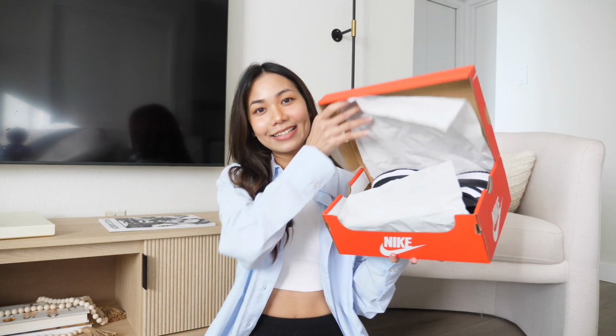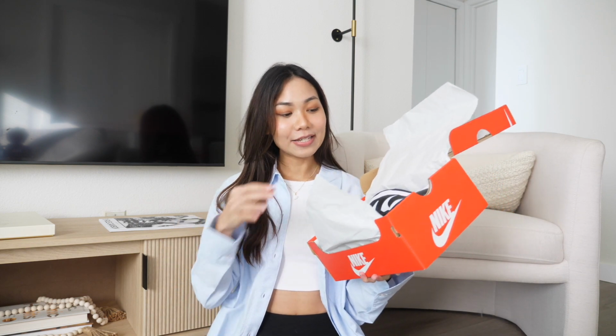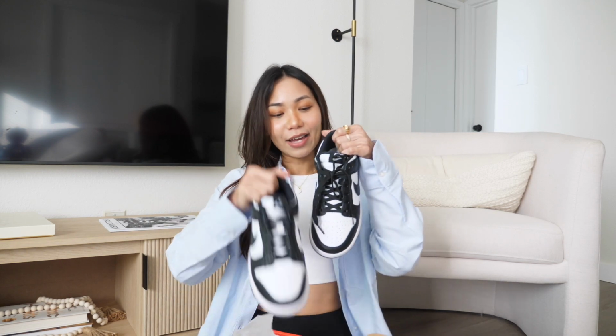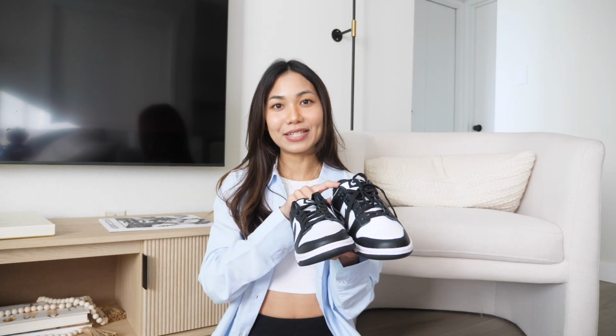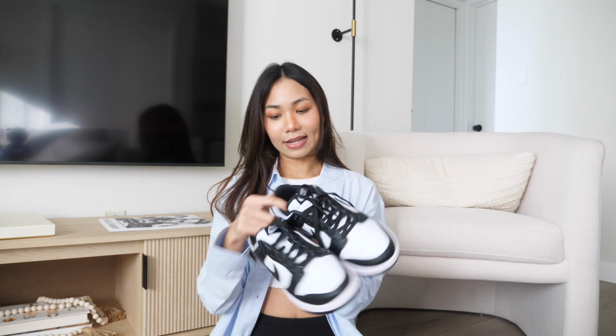Now it's come to the last item of this haul. It is the Nike Dunk sneaker. They are so bomb. To be honest, I don't even know if the style will match mine, but I just got it. I've been keeping an eye on this for such a long time, and I finally got it. It was too good a deal to skip for me, so I got it. I cannot wait to style the fit with these shoes. I'm so excited. And this is in size 7.